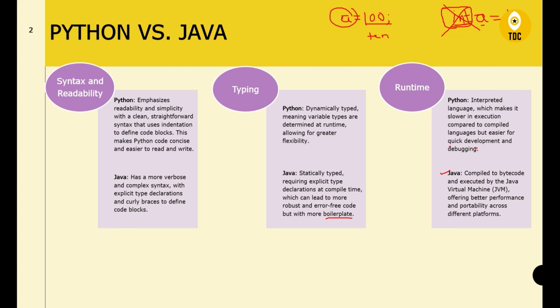But even though it is slower in terms of execution, we have a lot of clusters, Databricks, and Spark engines that we use for Python, so it doesn't matter in today's world because we have greater execution engines, right?